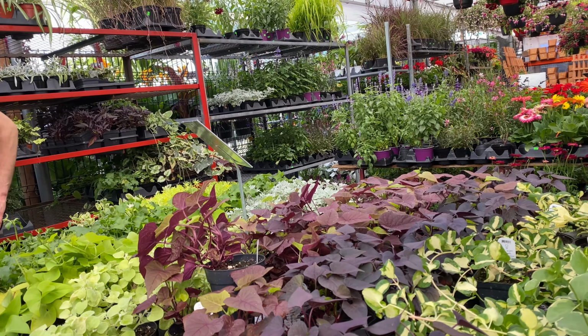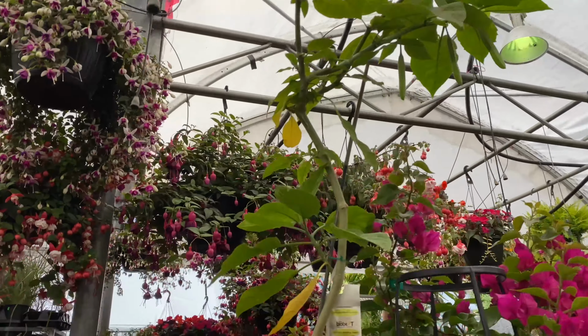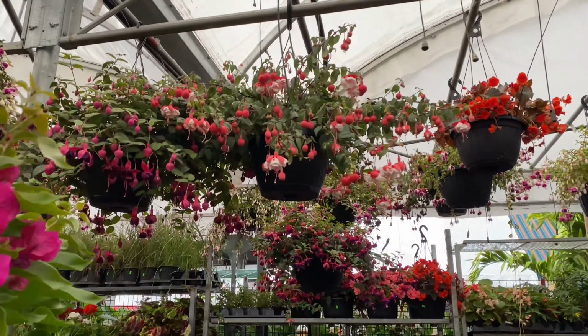This is nice. Ça c'est très joli ça. Oui. Wow. Wow.